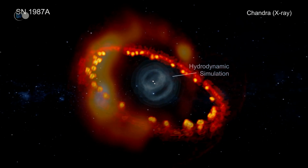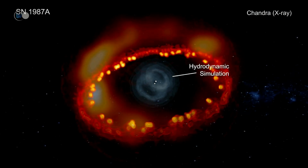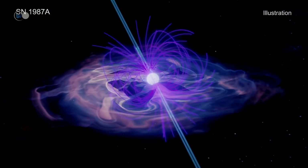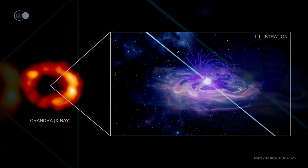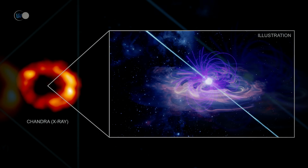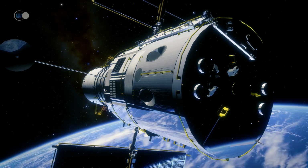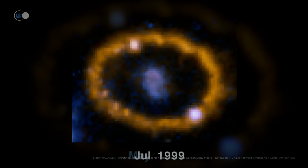Since its discovery, telescopes around the world have observed this supernova, including NASA's Chandra X-ray Observatory, which has examined it repeatedly during 17 years of scientific operations. Between 1999 and 2013, Chandra's data showed an expanding ring of X-ray emission that grew brighter and brighter, certainly produced by the shock wave from the supernova's explosion. Hubble had also observed this supernova, so it made sense to continue observations with James Webb.